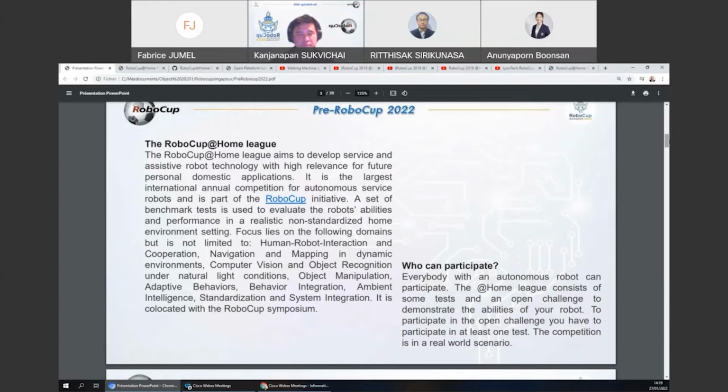If you want to participate, you have to be able in your lab to make one of the tests, and it's a plus to be able to show that you are able to make your robot work in a real world environment.